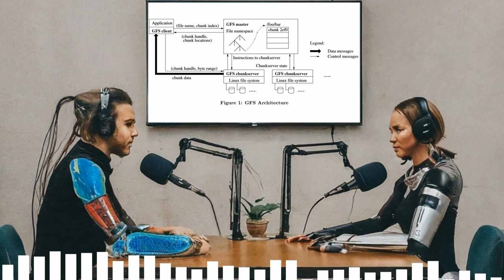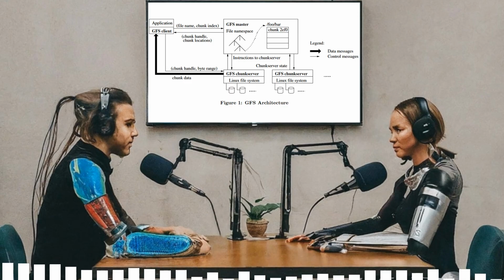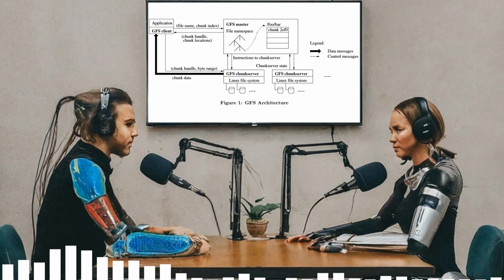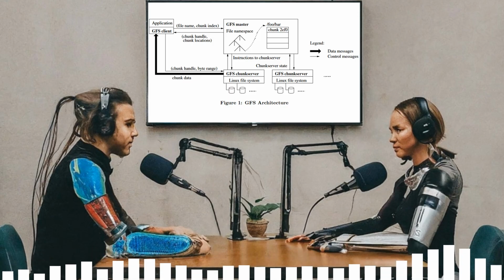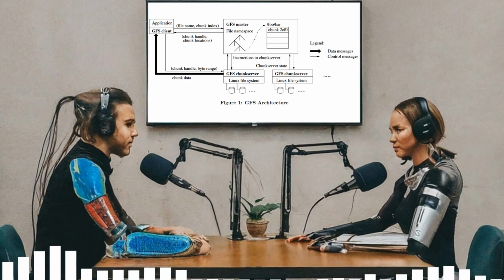The paper emphasizes that extensive and detailed diagnostic logging proved to be absolutely invaluable. Logging everything, pretty much. GFS servers were designed to record significant system events like chunk servers joining or leaving, master failovers, etc., and also detailed information about all the remote procedure calls, RPCs, the requests and responses exchanged between different components like the master, chunk servers, and clients.